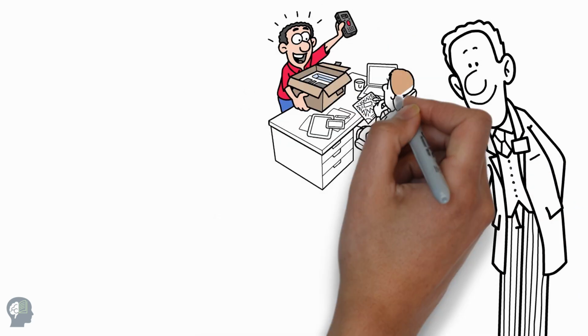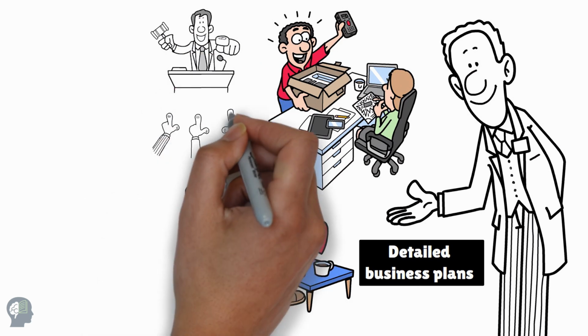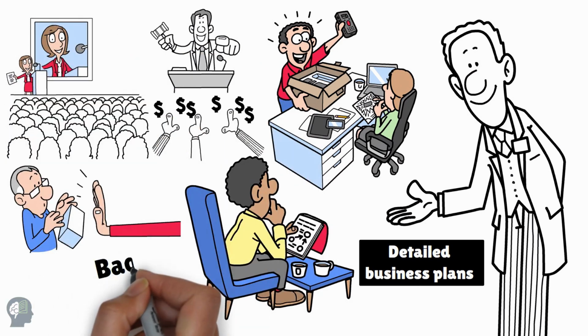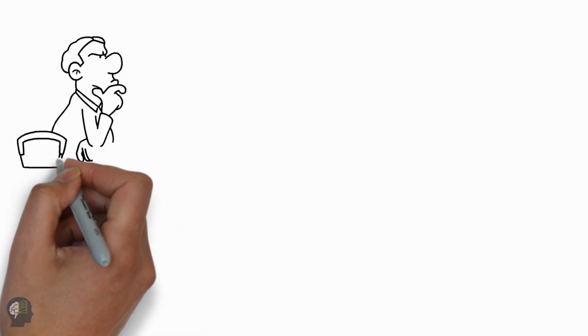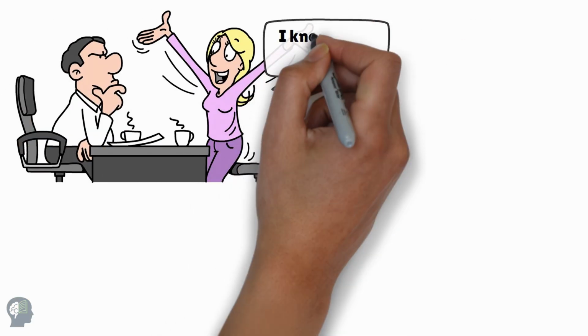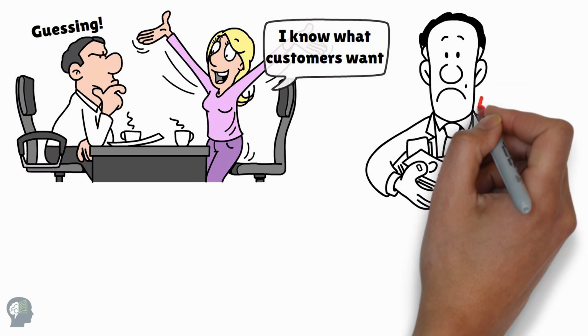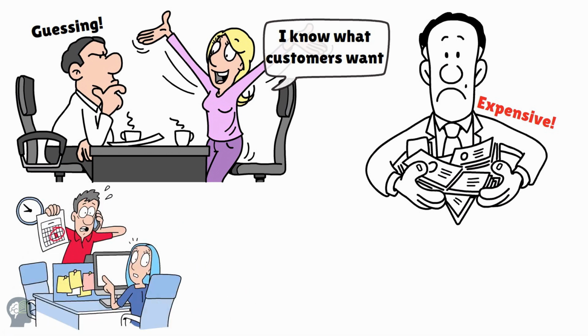They spend months, sometimes years, developing a product. They write detailed business plans, secure funding, and launch with high expectations. But then comes the devastating moment. Nobody wants it. This happens all the time. Entrepreneurs assume they know what customers want, but in reality, they are just guessing. And guessing is expensive. You've spent months, maybe even years, refining your idea.